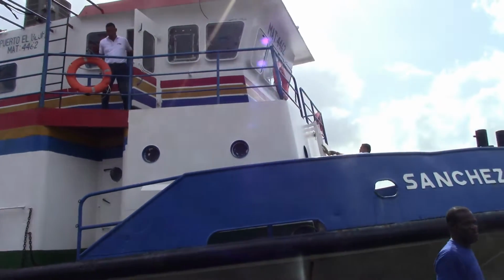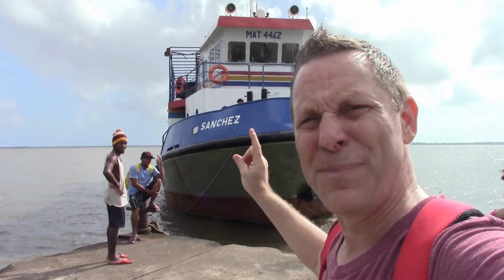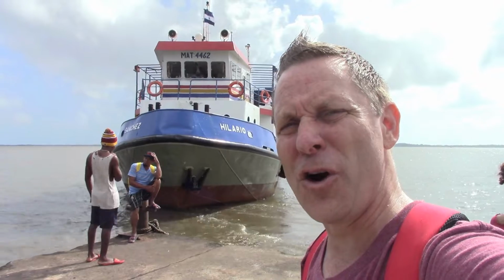And there she goes. That is the twice weekly boat to the Corn Islands. A one-way ticket is 250 Cordoba, or about $7 US for the 6-hour trip if the waves cooperate.